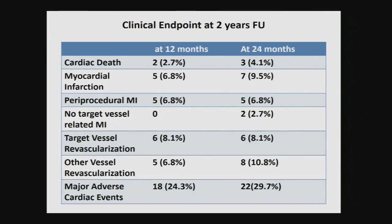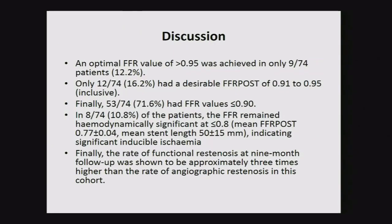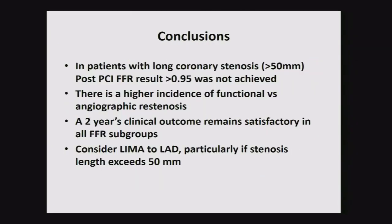So the cardiac death rate was about the same at 12 months and 2 years follow-up, and target vessel revascularization in our cohort was 8.1%. So we keep it short.